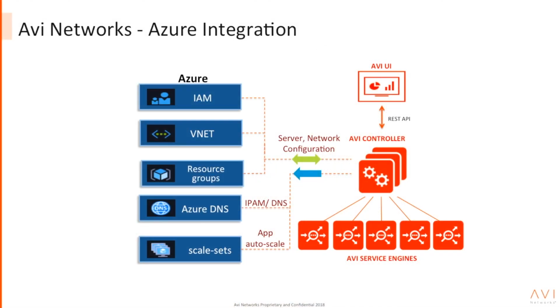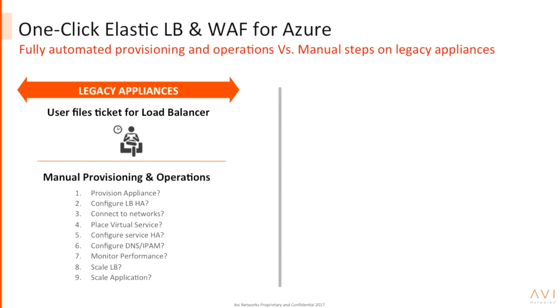Let's understand how Avi integrates with Azure to provide the level of automation, elasticity, and flexibility in Azure environments. Avi Controller is the central brain of the system that integrates with various Azure components, from VNets to resource groups to Azure DNS and scale sets to IAM roles, and provides a true cloud-native automation for your workloads. Let's look at the demo, but before we do that, let's understand the before and the after experience.